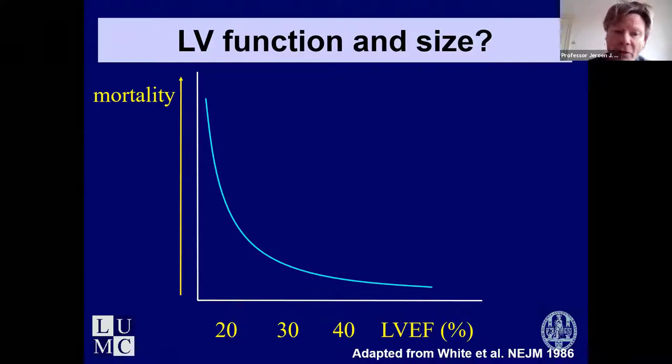Because even if we give all our heart failure medication, these patients eventually get worse, and eventually they will die. So with lower ejection fraction, as soon as it approaches 25, maybe 20%, patients die. We cannot easily keep them alive.